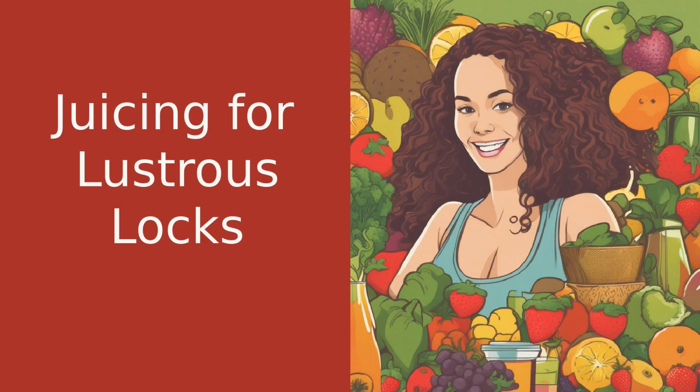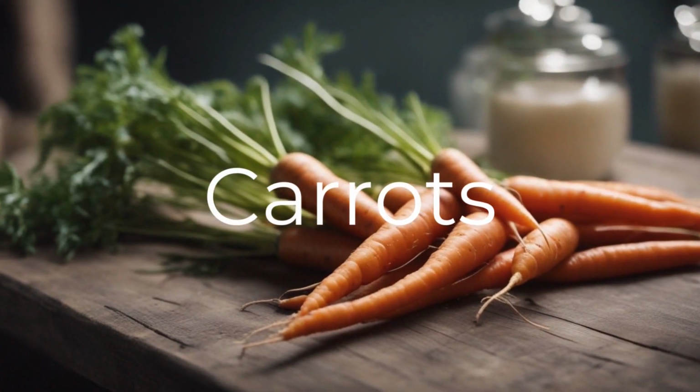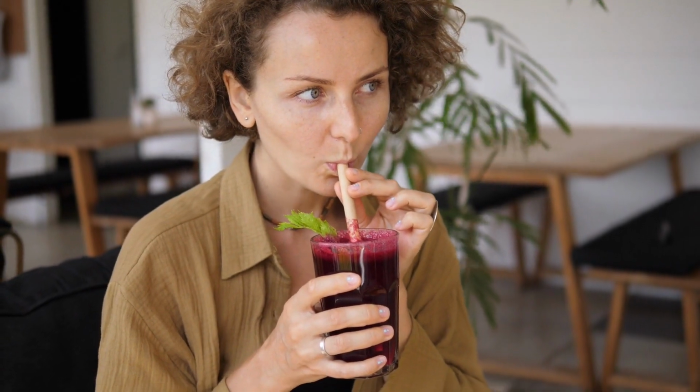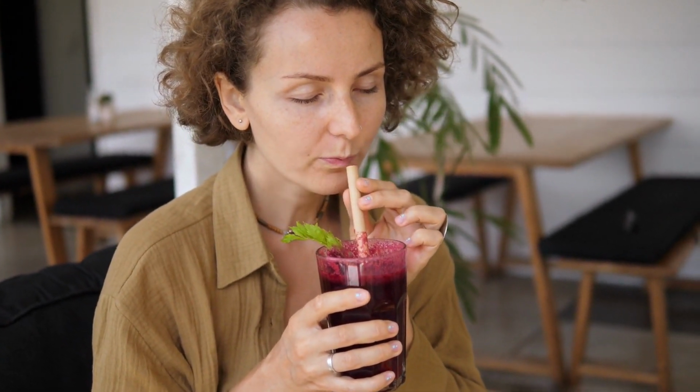Juicing is another great way to reap the benefits of fruits and veggies for your hair. Carrots, for example, are rich in vitamin A, which promotes a healthy scalp. Beetroot, on the other hand, is packed with essential nutrients like vitamin C, iron, and potassium, which can boost hair growth.